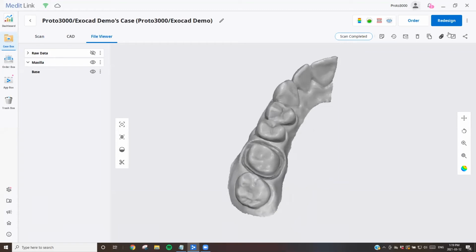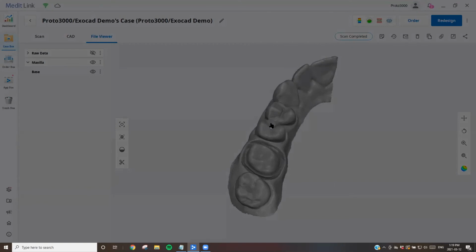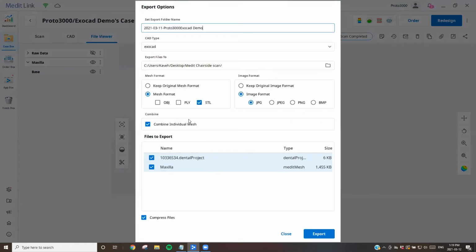You have a couple options. So you can send it out in a link to be shared. So you can share this link as an export. This is the exporting function right here. And to the point of it being a color file, you have the ability to export it as an OBJ or PLY. So these are the two color files that are both read by, I believe, 3Shape and Exocad. So it's sort of CAD software dependent.